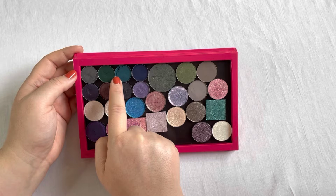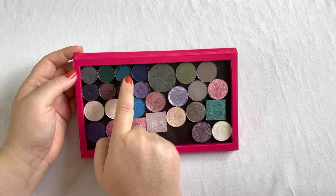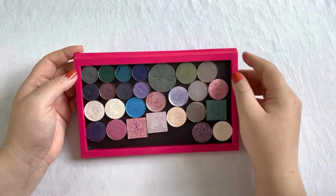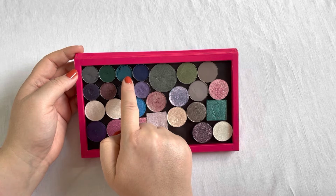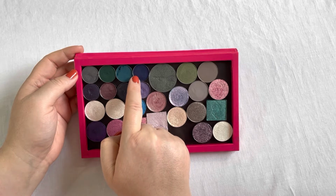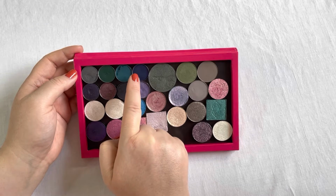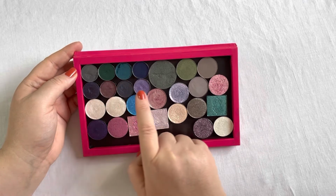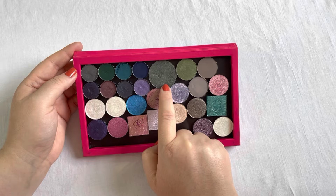Then this turquoise petrol kind of shade I talked about in this video as well, and when watching the video while editing, I was like, just get rid of it. So that's why this is in here, same as this blue. This didn't perform very nicely when swatching, so I just want to try them out on my eyes to see if these are really shades I still want to keep. And same with this one. This is an old Catrice shade.